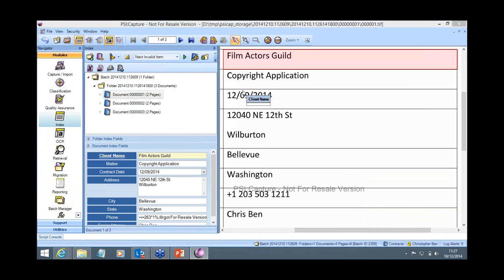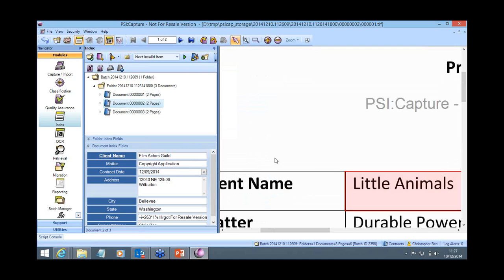Now all these fields as well were dragged through from SharePoint. So they were created in SharePoint first, and then SciCapture recognized them and said, hey, do you want to capture this? And there were some fields that I didn't want to capture, so I said no. So it's got that one right. It's had a bit of trouble with the phone number. I won't bother correcting that. Similarly for the other ones.